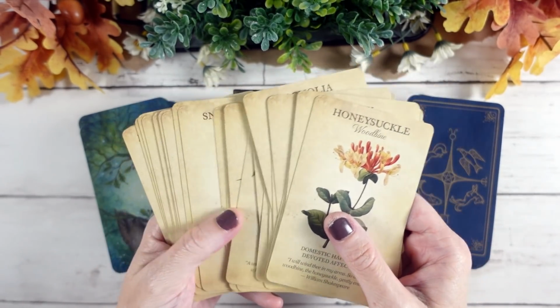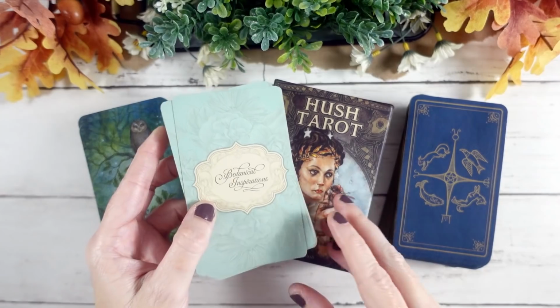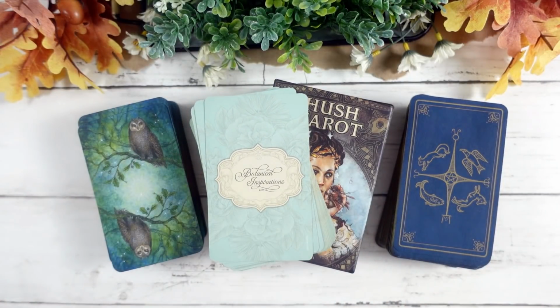And I think that this is such a versatile deck. I really, really enjoy working with it. And interestingly enough, it's the oracle deck that I use during the fall. And so I just wanted to share some of the decks that I enjoy pairing with it, and talk a little bit about how I work with it in case it is something that is new to you or you might want to incorporate into your practice this fall.